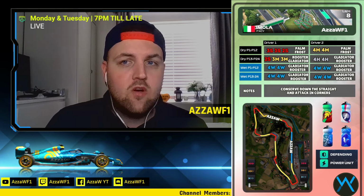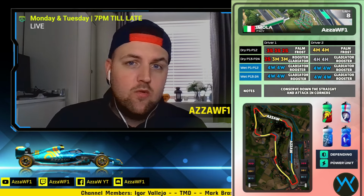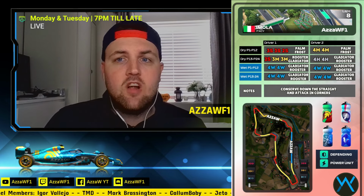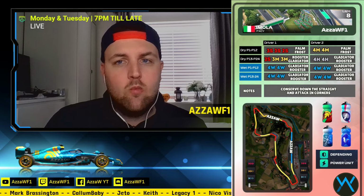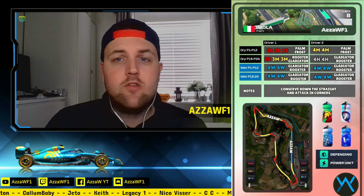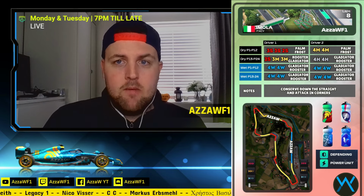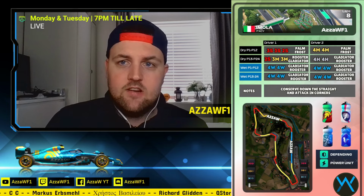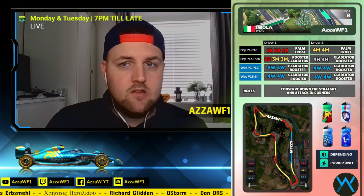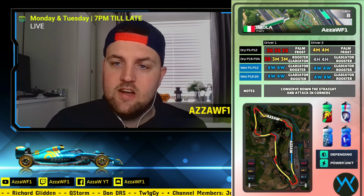So we've got the free soft, 2 soft from the front at this defending and power unit track. Palm and Frost, pretty good boost, good for tyres, good for race start as well. Now 4 medium worked absolutely wonders for me in the qualifying round using Frost, so that also remains. From the back we've got the 2 soft, 3 medium, with Rooster and Gladiator, both giving power unit, both giving race start. And we've got the 4 hard in here too.